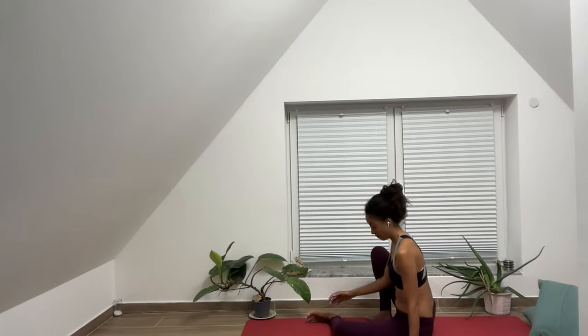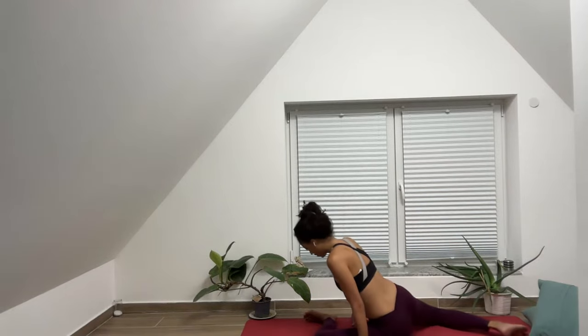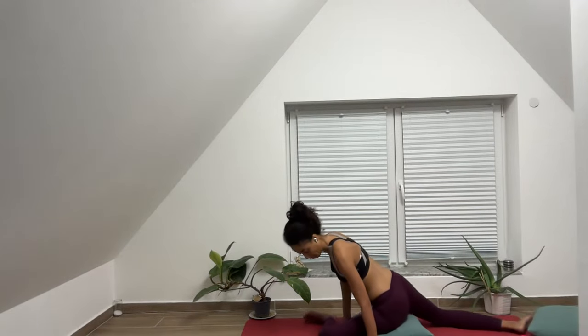We're going to start with the left side, and we're going to put our foot so that it faces the long side of the mat, and our knee faces the other long side of the mat. And we will first start just very simply. So what you're going to want to do is take a bolster and put it under your hip, okay?